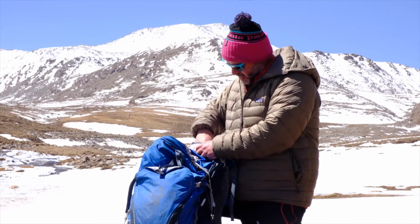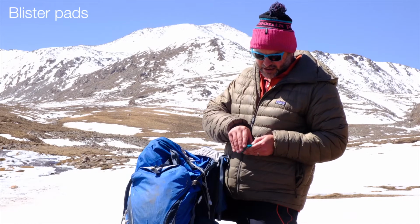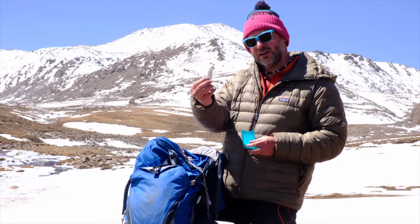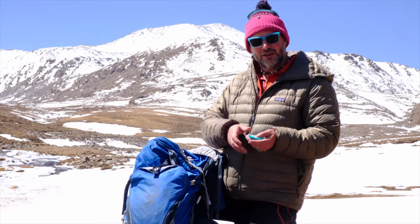I also have, in case I get a blister, which I did yesterday, this is called a second skin. You open this up and you put that little second skin on your blister, and it helps reduce the friction on your blister. So good to have that in your little first aid kit there.